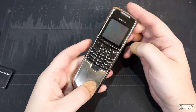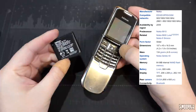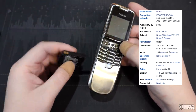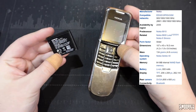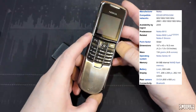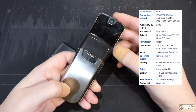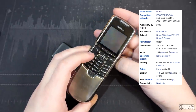Spec-wise though, you're not looking at much. It's only got 64 megs of internal memory, the 600 milliamp hour battery, which is this thing here. They shipped with two of them, and, well, people couldn't even keep this phone running for a whole day even with both batteries. So that kind of explains why. And this is an OEM one, I believe. Oh, well, who cares? It's got a TFT LCD with 208 by 208 pixels. The rear camera is SVGA, which is 800 by 600. It has Bluetooth. It runs on the Nokia Series 40 OS.